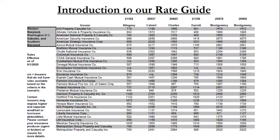This is what you'll see when you turn to the page that has the rates for your scenario. Here you see the rates for the insurers from A to M. And if you look at the first column, this is our Allegheny County scenario. Those are the rates for 1 year. So if you're used to thinking about your rates in monthly, you might want to grab a calculator and divide by 12 if that's easier for you, but we show the rates for a year.